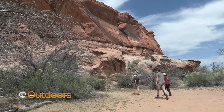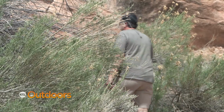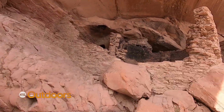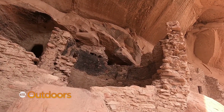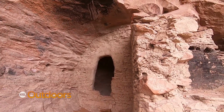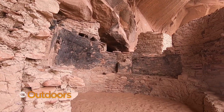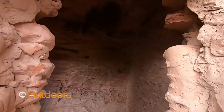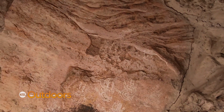We could go up into the dwelling, but before we do, I'd just like to say, keep your hands off the walls, just in respect. So this here was a kiva. The only way they would get into a kiva is from the top going down. Imagine this whole wall would have been another 4 feet high and enclosed here, but they would keep a little doorway, the only way in, with a ladder coming down.